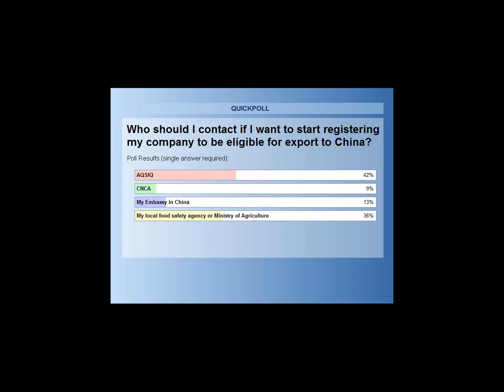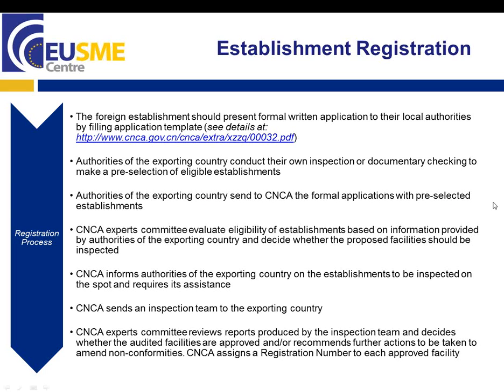I hope this works now. Is it possible that we can see the slide actually? What is, okay, wait. Okay. Now, can you see your establishment registration slide again? Yes. Okay. It takes a bit of time.